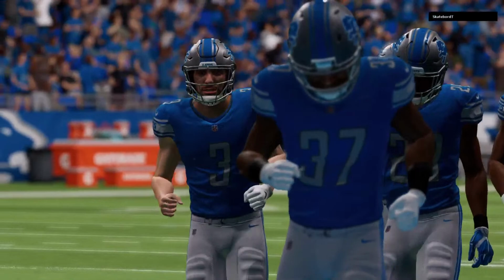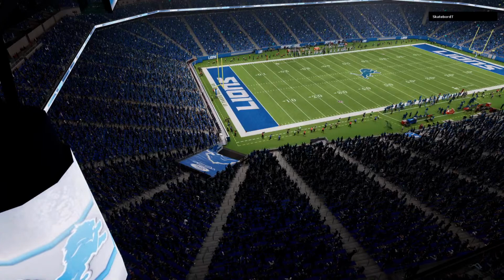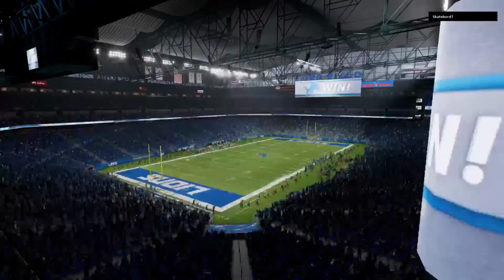So for Detroit, it's an important win for their playoff hopes as they hit the 10-win mark now at 10-5. And they'll hit the road next week to take on the Chicago Bears. Meanwhile, for the Panthers, the slide continues as they drop now to 3-12. And they'll try to rebound next week on the road in Washington.